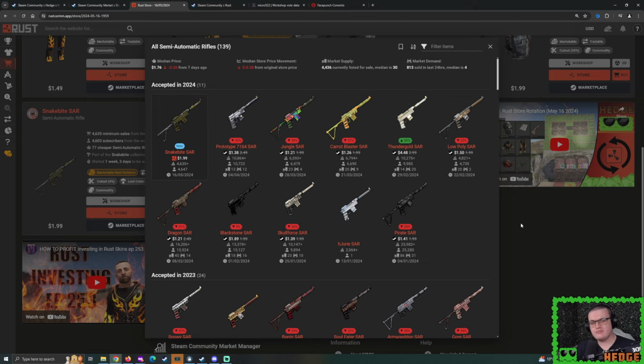Because why would they have both the SAR and the SKS? Now, the SKS might be a better SAR, but we already have the MP9. Oh, okay, there you go. Now you understand. Much like how we have the revolver, the SAP, and of course the Python, I can't help but assume the SAR might be nerfed a fair bit, replaced by the SKS, and it goes SAR, SKS, and M39.